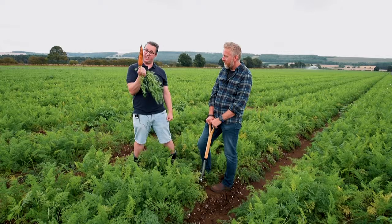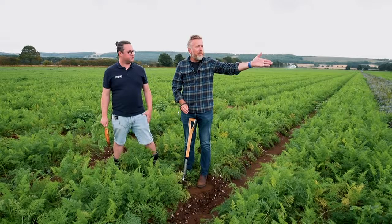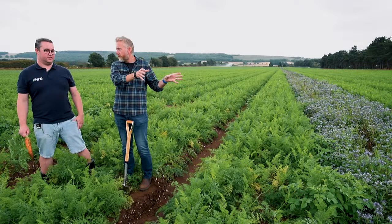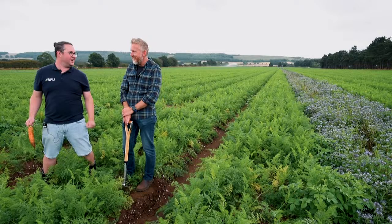Yeah, so on the left-hand side over here, we've got our low input field. So we've had a cover crop across all the field. And on this part of the field, we've had about 83 sheep that have been grazing the cover crop off. Fantastic. So what's a cover crop then? Because I think non-farmers might be going, what's he talking about?